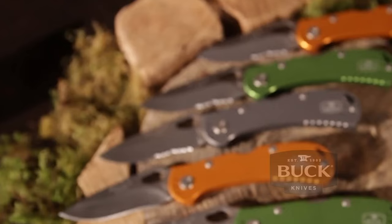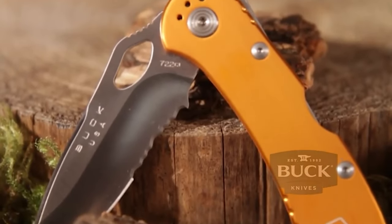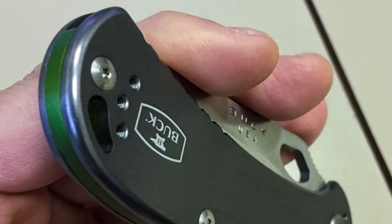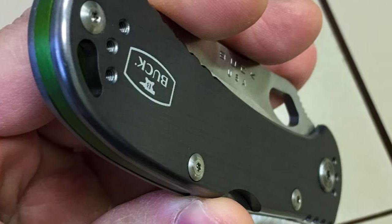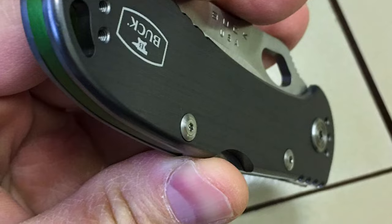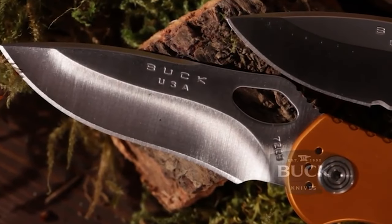It features a 3 1/4 inches drop point 420HC stainless steel blade that has excellent strength, edge retention, and corrosion resistance. The closed length of this knife is 4 1/4 inches, and its weight is 3.2 ounces. It has a thumb hole on the blade that facilitates a smooth one-handed opening action. The mid-lock mechanism locks the blade open for reliable strength and safety while you work.